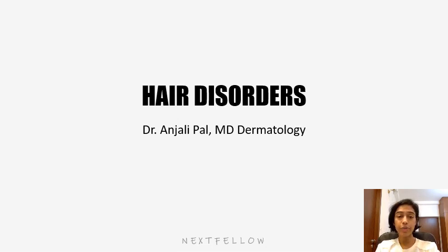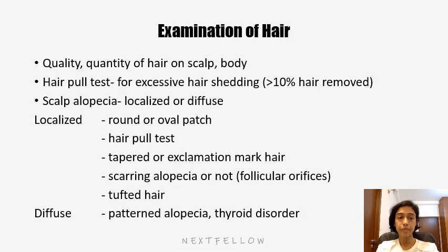Today we're going to talk in brief about hair disorders and common questions you'll get. I'll quickly talk about examination of hair so that you can understand the questions later. Okay? You'll first look at the quality of the hair and the quantity of hair. Now this is both on the scalp as well as the face and the body, right? This can give you some clues of whether it could be alopecia areata or whether it could be due to a thyroid disorder. Okay, whether it could be due to chemotherapy or just patterned hair loss.